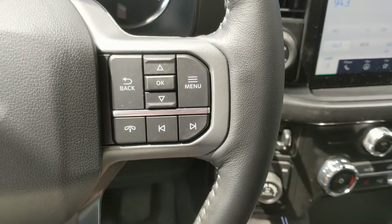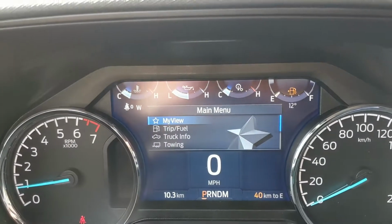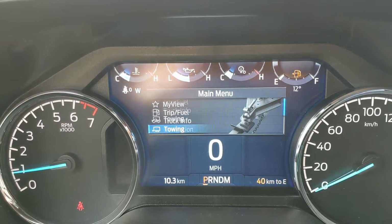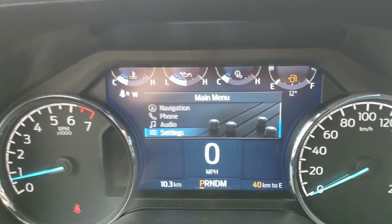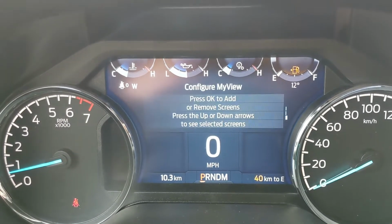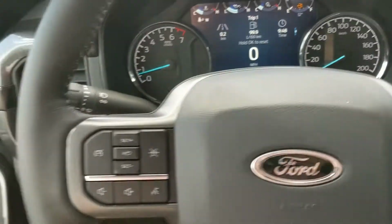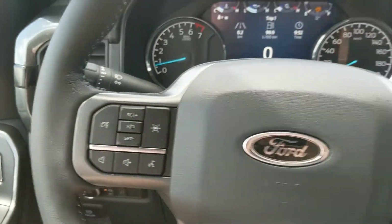Now, sitting in the vehicle with it running and looking at the steering wheel, on the right hand side you have your hands-free phone and radio controls, or actually you have that along the bottom here, and then you have these controls for your center info screen, where you can cycle through your trip and fuel information, truck info, towing information, navigation, phone and audio controls, as well as settings for your screen and some other features around your vehicle, as well as My View, which is a sort of favorite screen for any of those subcategories for ease of access.